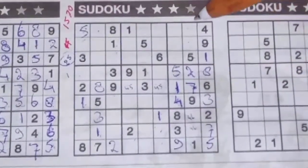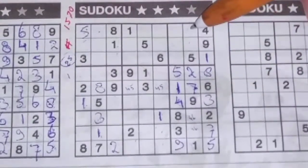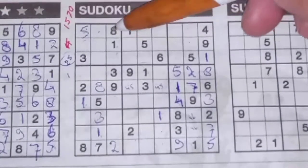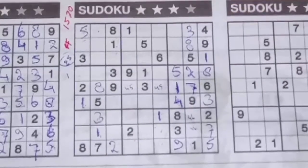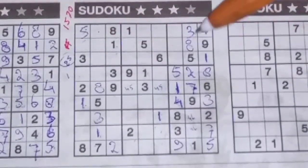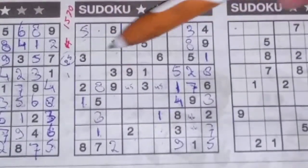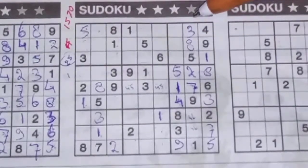2 boxes left in this column for the numbers 8 and 3. We have an 8 here, no 8 there. 8 should be here. The 3 goes there. We have a pair, 3 and an 8. 3 and an 8 in this row. Oh, no. Made the mistake.